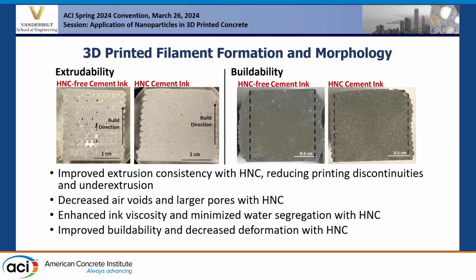What we saw is that the addition of this halloysite nanoclay significantly improved the extrudability. Keep in mind that we are working here with cement paste, and as Constantine mentioned, it's extremely difficult to, in fact, print with cement paste. It's much easier when you start adding aggregates. So the nanoclay improved the extrudability by enhancing the extrusion consistency, and that led to much less discontinuity during the printing, and we didn't see the under extrusion that we were seeing without the halloysite nanoclay.